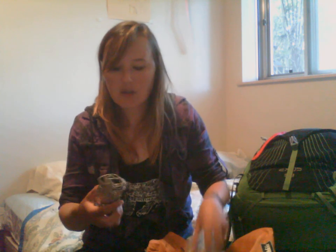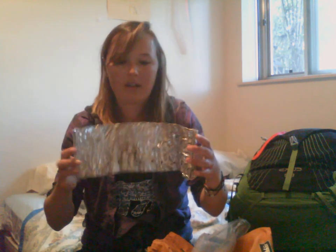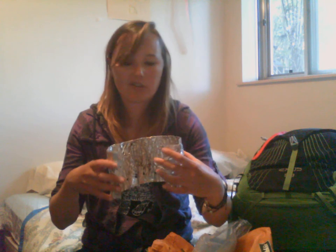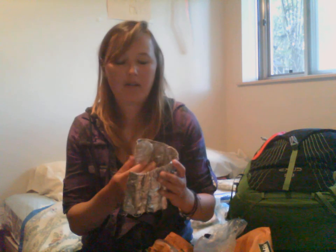Here I've got my windscreen. Like you saw in my stove setup, I made this windscreen out of a disposable oven tray, like you'd bake a turkey in, but you'd throw the tray away when you were done. Before actually using it, I cut it up and made a durable windscreen that goes around the pot, and it kept the wind from blowing out my flame. It was really light and it worked. And then a lighter to light my fire.